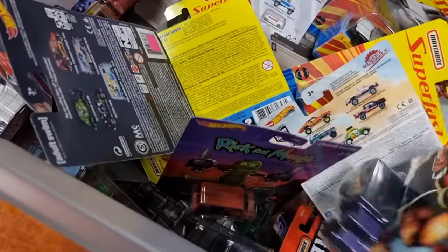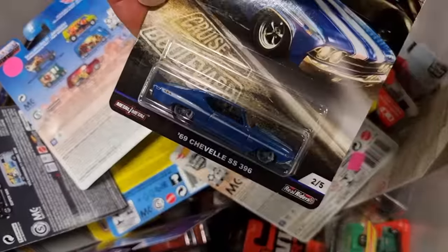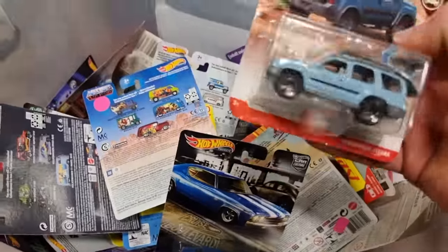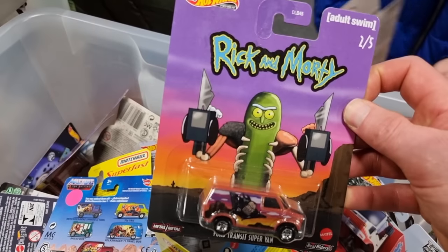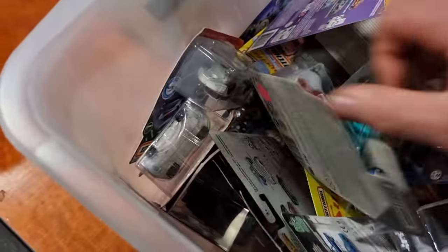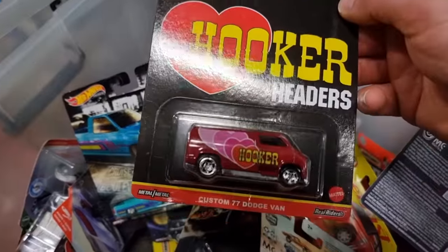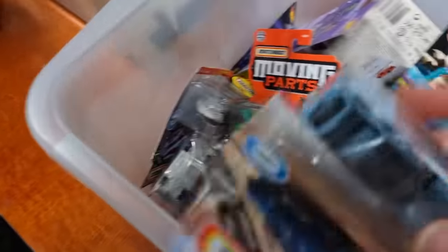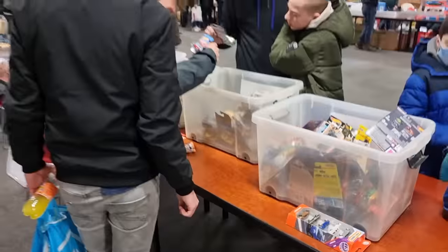Rick and Morty. Oh, yo! You got the Unimog with He-Man. This is also a beauty. Let's see. Another Pickle Rick. This is also a cool one. Okay, I'll let all these guys do their things. Oh no, there is a spot right over there. Let's go over there. Fast.